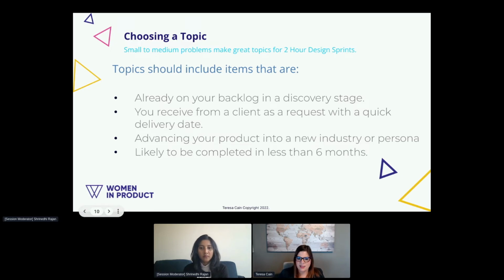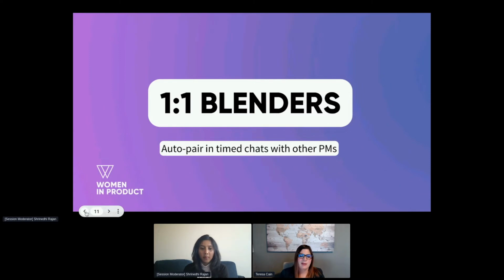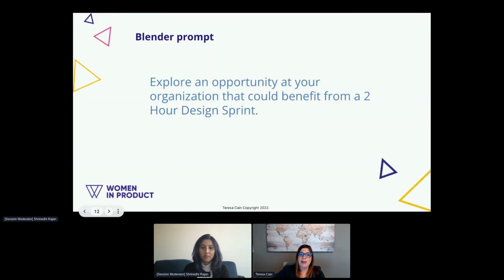And I'll provide some examples with the blender before we go into the breakout rooms. But ultimately, if we're able to really condense this down, what you'll be able to come out of today with is a problem that you'll be able to take and run a 2-hour design sprint with at your organization. All right, well, let's just hop right into the blender content.